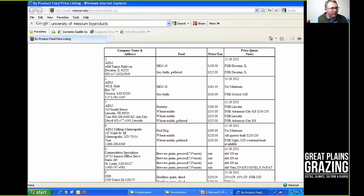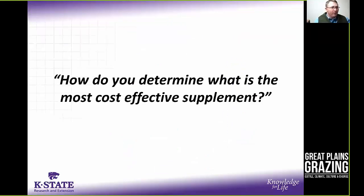Okay, so we've determined what type of supplement we need and what might be available to us. And then, for me, the next part of this equation is determining what might be the most cost-effective supplement. This is probably one of the exercises that nutritionists do more than producers. Supplement programs tend to be dictated a lot of times by what producers did the previous year and what they felt like worked well.